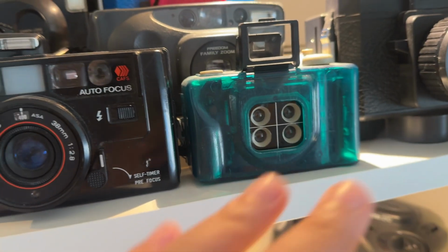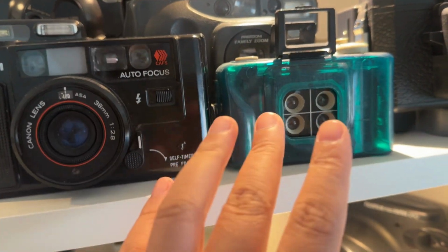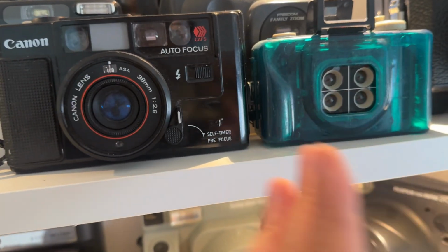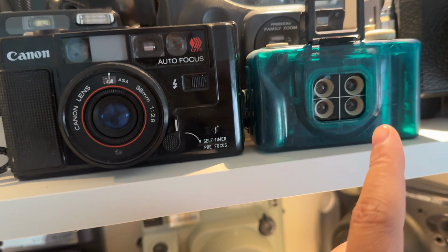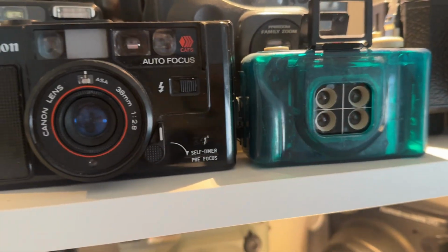I have the Wildcard camera. I made a video on this. It basically takes photos, one scene 4 times. So kind of like the Rito 3D, but this one is way cheaper, and I just found it at the thrift store, and I actually have another one.